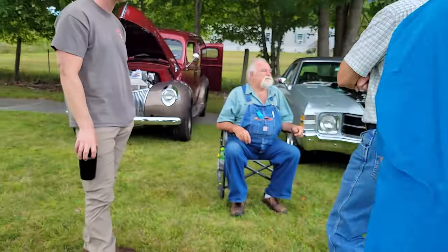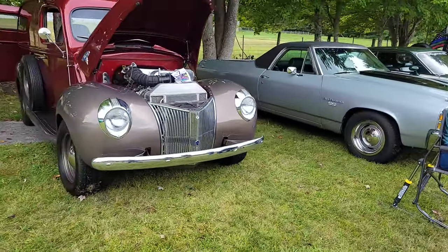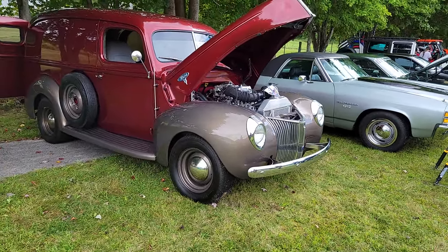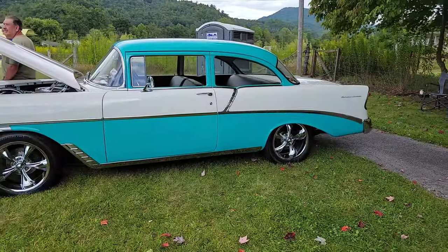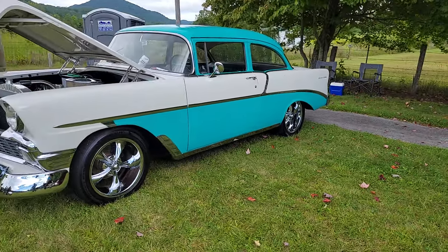Excuse us. See this cool truck. Very cool truck. Panels are super cool. Yeah. That's awesome. There's a good looking Chevy. 56. Yep. Very nice. Very nice.